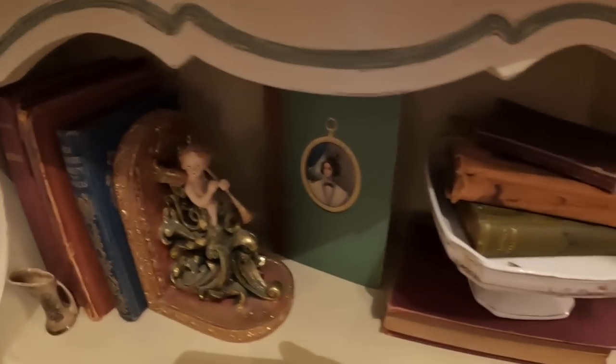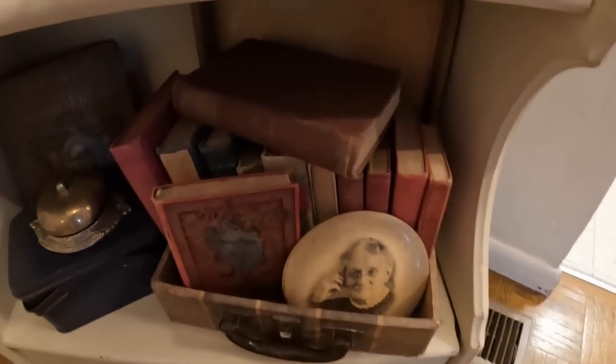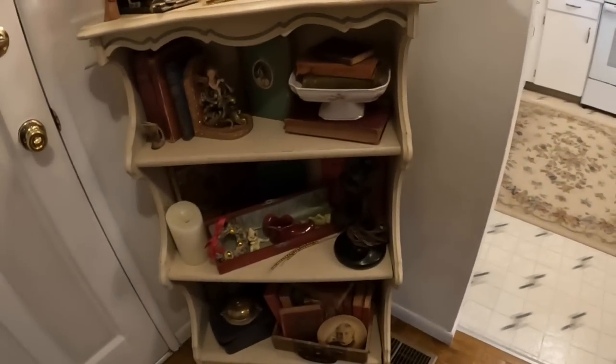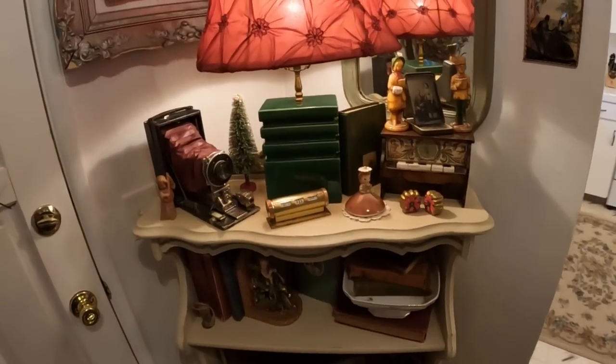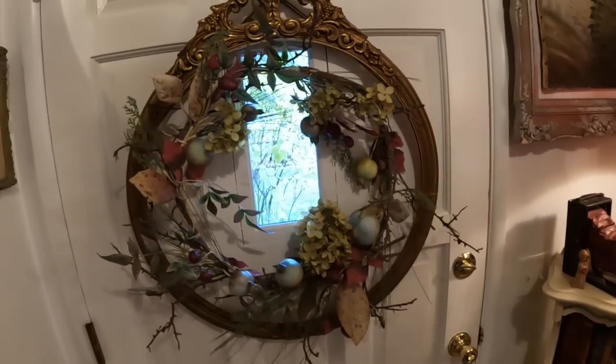And then you have a lot of the red and green books here, and an old telephone. And then again, the clever use of a little suitcase for more books. Really fun. These candles now, they come on. I have a lot of them strewn around. They all come on at different hours in the evening, on timers. And you even have a beautiful wreath at the front door.